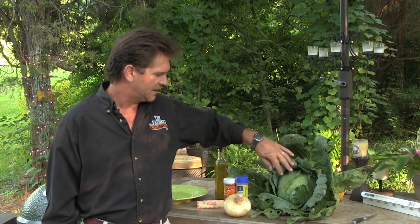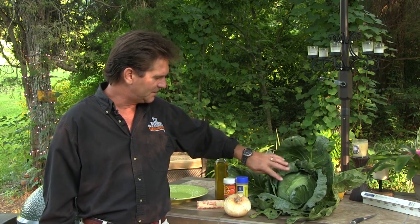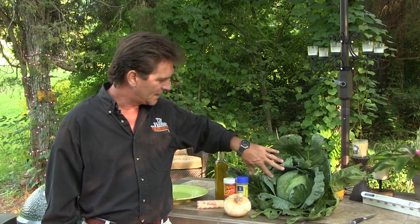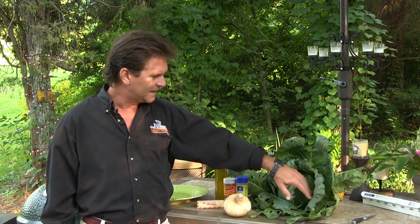Now you can put anything on the egg, anything on the grill, fruit-wise, vegetable-wise. But I've got a few things that I really, really like. And I'm going to start tonight with cabbage. Now look, that came right out of the garden. Is that not beautiful? Big old pretty head of cabbage. Bugs got a little bit of it. I get most of it. You know what? I put absolutely no pesticides on that. And they eat mostly on the outside.